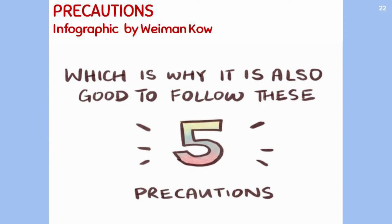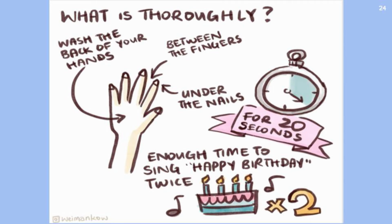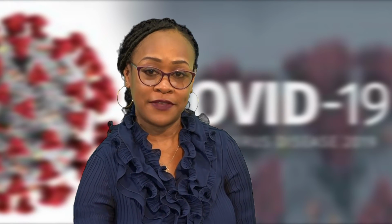So we're looking at the precautions. So it is very important to follow 5 precautions in helping us to reduce our risk from COVID-19. 1, do not touch your face or anyone else's face. If you have to, wash your hands with soap thoroughly first and ensure that you wash right up to the elbow. Very good. What is thoroughly? Wash the back of your hands, between your fingers, under your nails for 20 seconds. If you go less than that, it means that you have not hand washed properly. So you do the hand washing for 20 seconds, enough time to sing happy birthday twice.